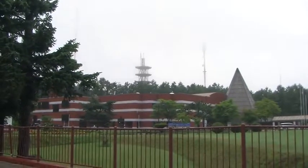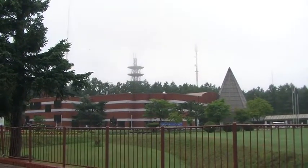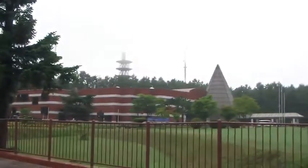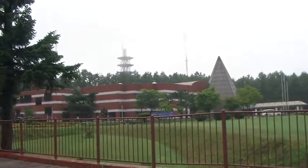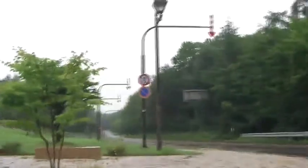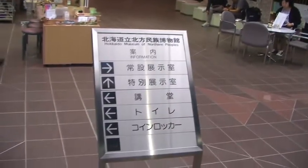We're going to visit the Hokkaido Museum of Northern Peoples and meet the director, the curator. This is a thematic display across the museum. This is located in the northern part of Hokkaido, in Abashiri. It's in the middle of a forest. And it's located around the 45th parallel. That's the definition of northern people. Museum of Northern Peoples.